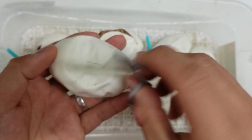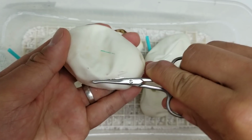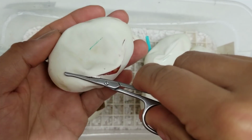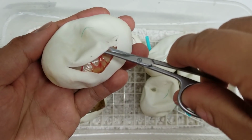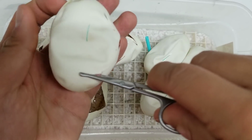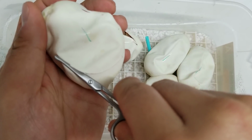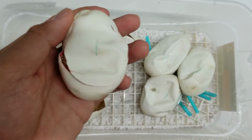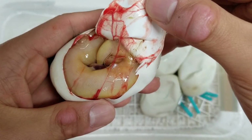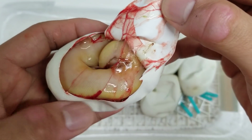Man, I wish there was more eggs I could be cutting forever. This is so exciting. Oh man, this one is bright as well. Oh my god, this one has almost no pattern. No dark pattern. Unless I'm just looking at the belly. What? What is this?